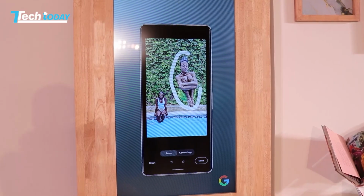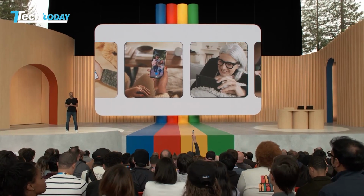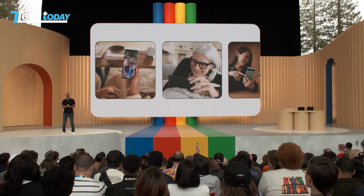It's also capable of Magic Eraser, which is a really cool feature on all Pixel devices. That also means photo unblur will come in Google Photos, and let's hope that, like other Pixel devices, this does claim to have Real Tone, which means it will capture your natural skin tone, especially if it is a darker skin tone. This will do justice to that particular use case.